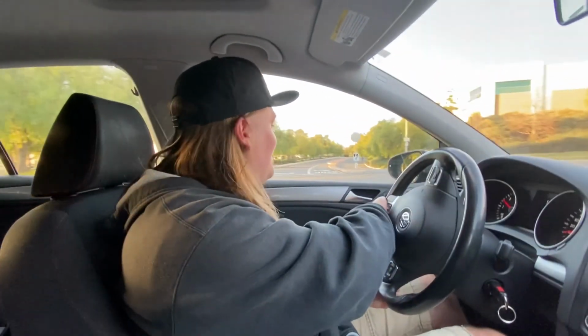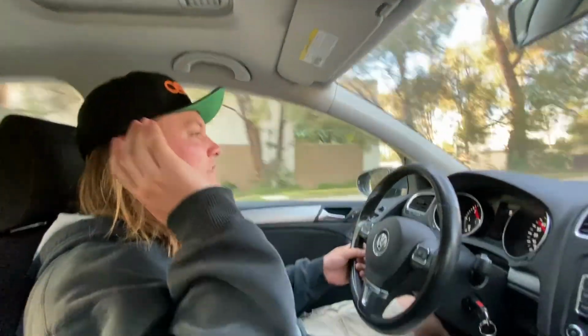Oh, it's easy, I swear. What? I've stalled this car so many times. Why? Because the clutch is stupid. I don't understand it. It's not stupid, it's normal. No, it engages so hard. It doesn't engage hard. Yes, it does.